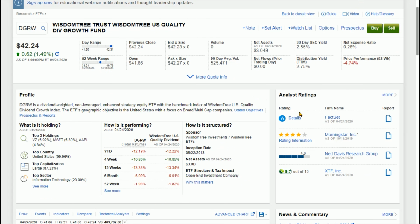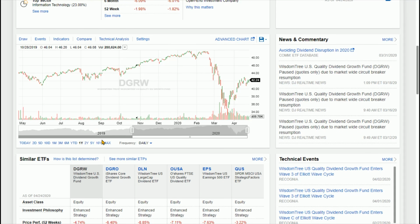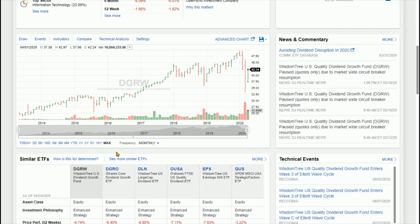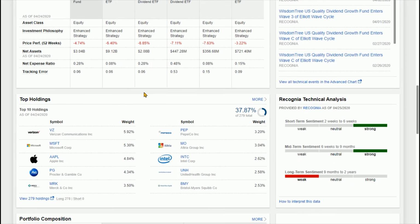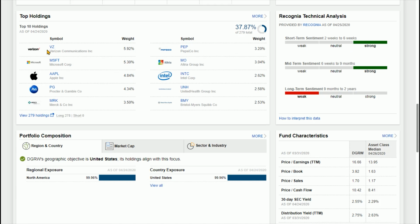You look at the analyst ratings on it, it's A-rated, has a 9.7 out of 10 by XTF, a company that rates ETFs. Nerd Davis Research Group gives it a 4 out of 5 stars. Morningstar has it 4 out of 5 stars. And we can go down here and you can see its overall performance. Amazing, incredible. And then they give us some comparisons. But what you really want to do is look at the holdings. What is this thing made up of?